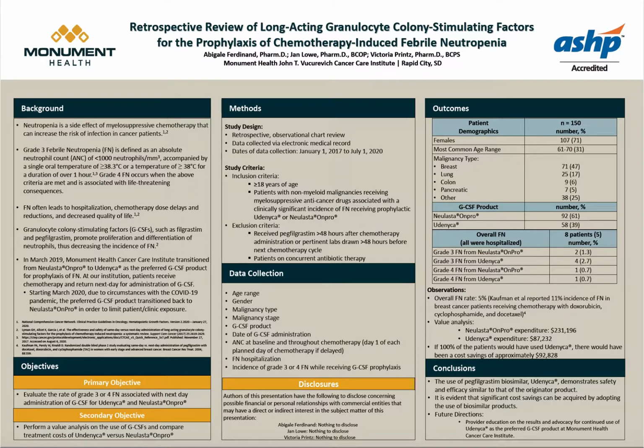Overall, for febrile neutropenia, 8 patients experienced either a grade 3 or 4, and this equated to 5%. Grade 3 febrile neutropenia while receiving Neulasta Onpro was experienced in 2 patients, or 1.3%. Grade 3 febrile neutropenia while receiving Udenyca occurred in 4 patients, or 2.7%. Grade 4 febrile neutropenia while receiving either Neulasta Onpro or Udenyca occurred in 1 patient each at 0.7%.